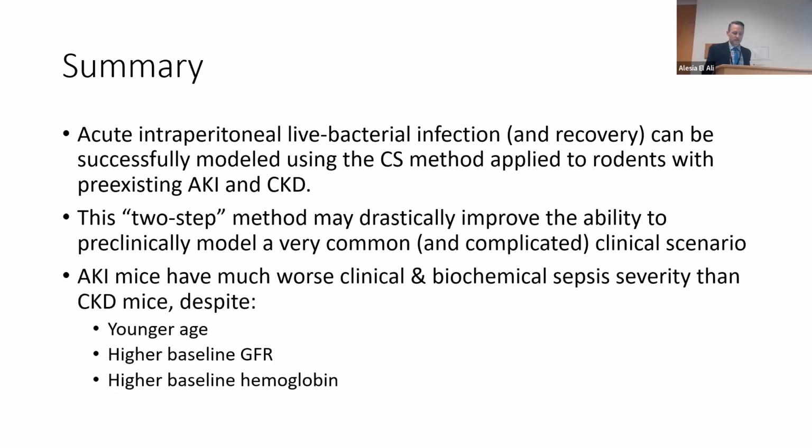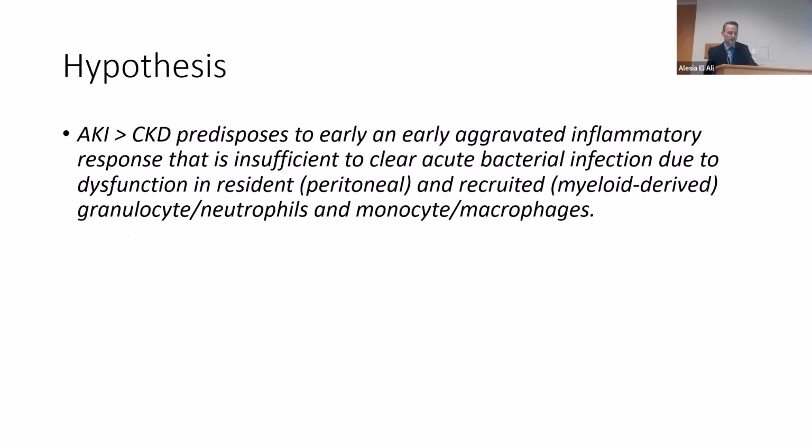Our AKI mice have much worse clinical and biochemical sepsis severity than our CKD mice, despite the fact that they're actually younger. And again, age makes this model worse. And they have higher baseline GFR and hemoglobins. Our hypothesis is that AKI more than CKD predisposes to a really early aggravated inflammatory response that appears to be insufficient to clear bacterial infection. And it might be due to a defect in resident or recruited neutrophils and macrophages.